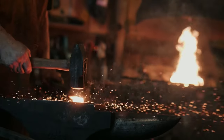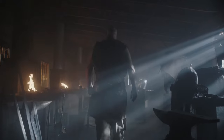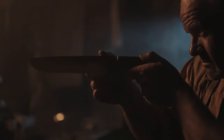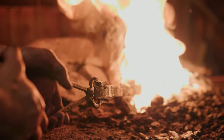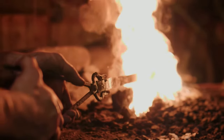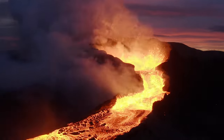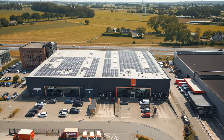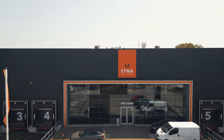Our story starts back in 1856, when Cornelius Klep started an iron casting company in the Netherlands. The process of melting iron resembles the eruption of a volcano. That's why we've been called ETNA since 1893. We mainly made a name for ourselves as a manufacturer of solid household appliances.